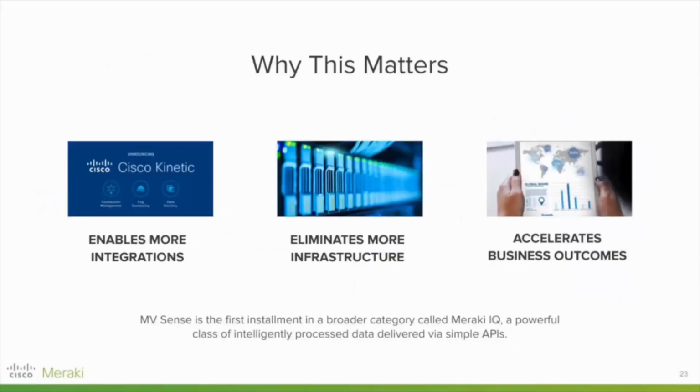And now, why does this matter? Well, it enables more integrations with things like Cisco Kinetic, but it also eliminates a ton of infrastructure. So in order to do this type of analytics, or even just basic people counting, with traditional systems, it would require special software, a lot of servers, and a lot of complex configurations that put it out of reach for many organizations. But because we're offering this high-value data for use in third-party systems, so we've already done the processing, we know where the people are, where they went, how long they were there, it can help you get to where you need to be faster.